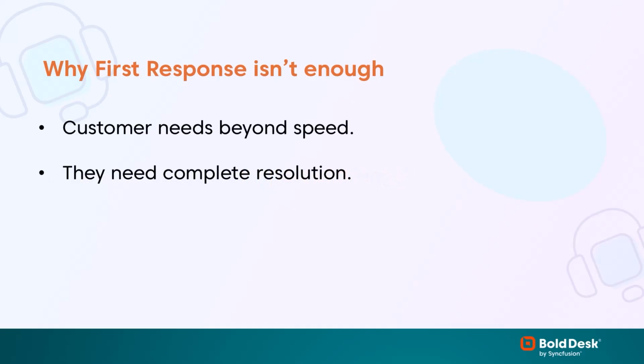So let's now understand why fast response isn't enough. Most businesses celebrate fast response times, which is a common metric in customer service dashboards. But here is the truth. Customers don't just want a quick reply, they want their issues resolved completely within minimal time. So let's get to understand some of the impact of this poor resolution.